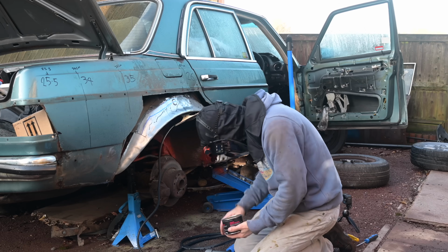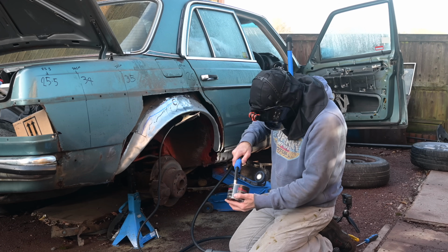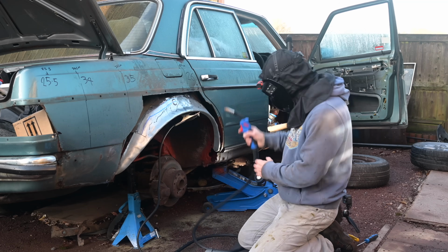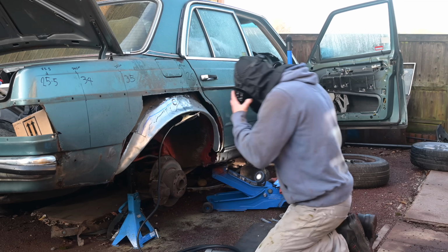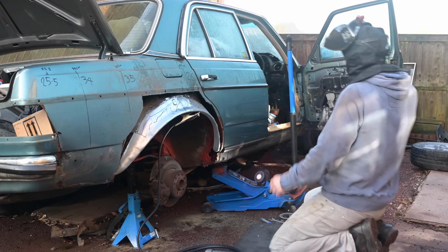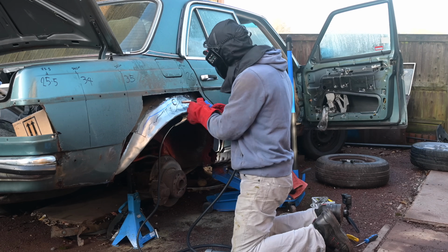The idea is that we'll dunk the tip in there, and it stops the tip getting covered in spatter and clogging up. I can't actually see now. The mask is so lifted up I can't see a thing. I've lost my gloves. Let's see how we go with that.